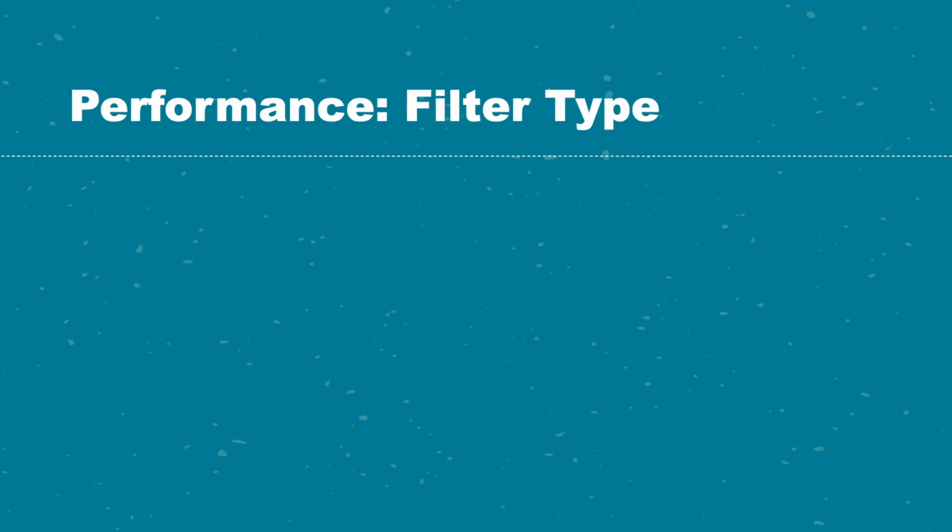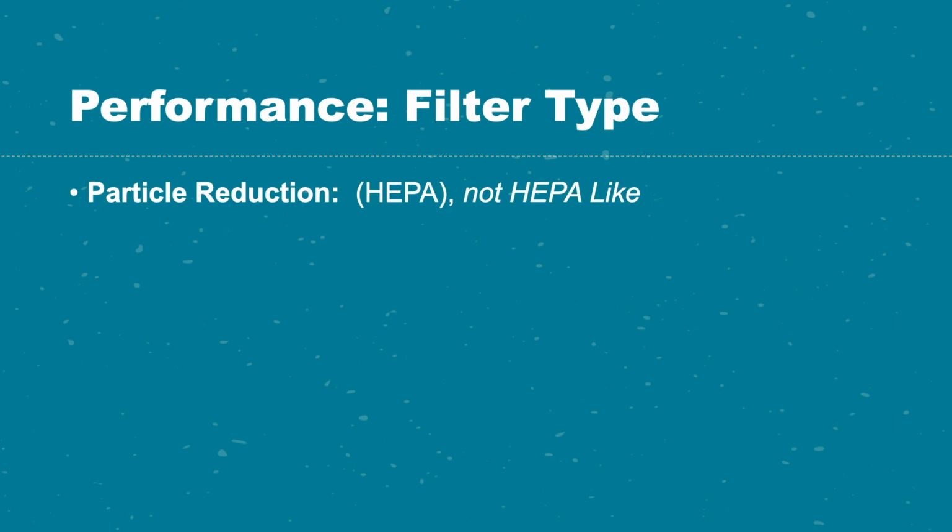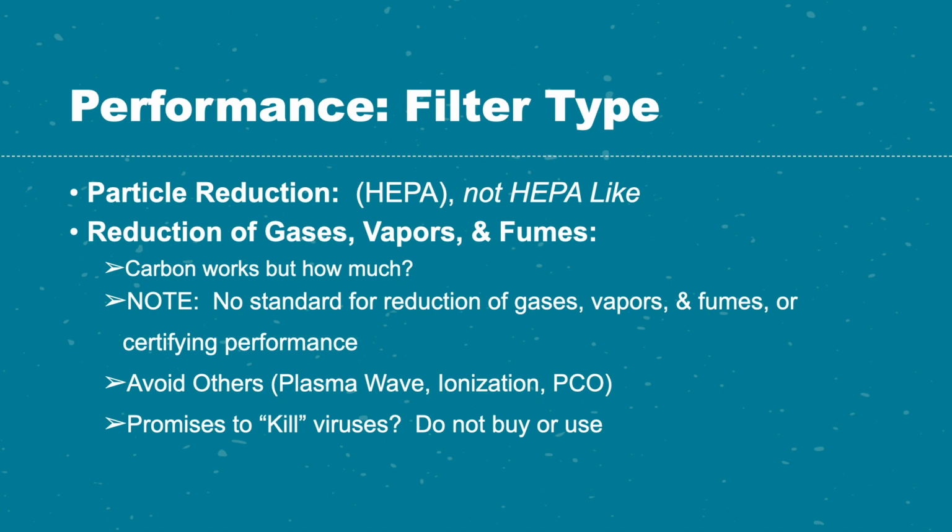So, performance by filter type: for particle reduction, you absolutely want HEPA, not HEPA-like. The names are similar, but they're very different, and HEPA-like is not effective, so you want a HEPA filter. For other things like the reduction of gases, vapors, fumes, carbon works, but it's hard to tell how much you need to work well and how long things like the carbon cloth found in cheaper air cleaners works before it just gets gummed up or overcome by what is in the air. Note that there isn't a standard for any of those other things to certify performance, so it's kind of buyer beware, and make the best decision that you can with what you know.